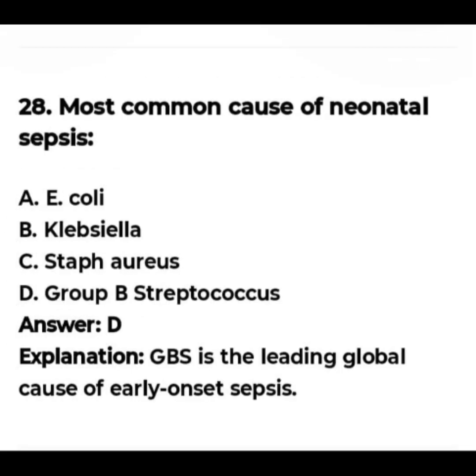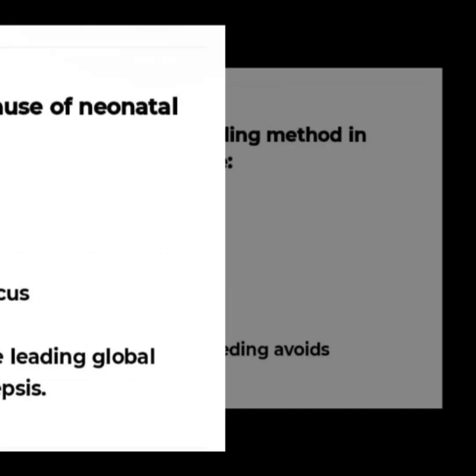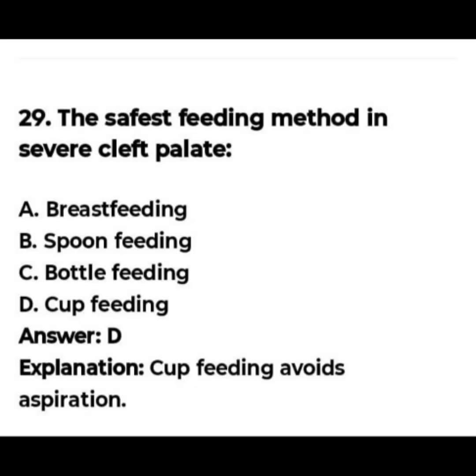Most common cause of neonatal sepsis. The correct answer is option D, group B streptococcus. Group B streptococcus, leading global cause of early onset sepsis. The safest feeding method in severe cleft palate. The correct answer is option D, cup feeding.